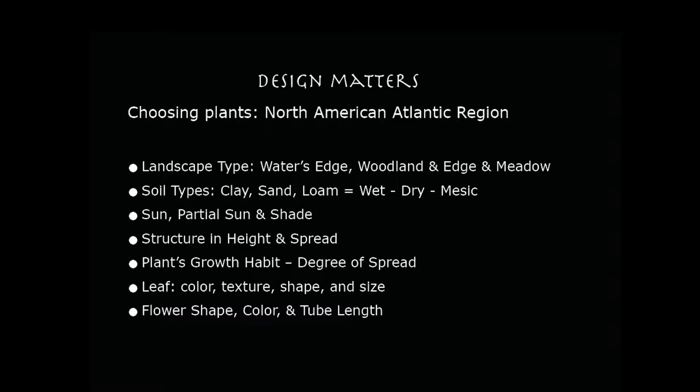Also, we want to consider the plant's growth habit. How aggressive is it? Does it stay in one spot mostly, or does it seed a tremendous amount, or does it also send out runners? Because if we're putting plants together, we want to know these things. We want to have some plants that are going to survive. We don't want a very aggressive, tall plant next to it. Also, we want to be thinking about the color of the leaf, texture, its shape, and its size, and also the flower shape and color and its tube length.